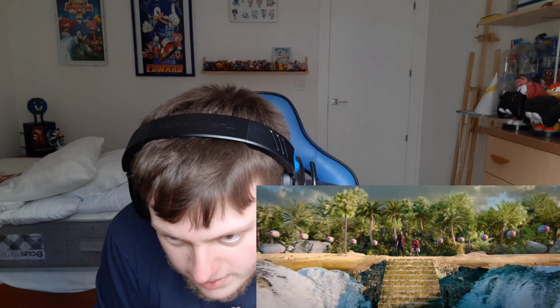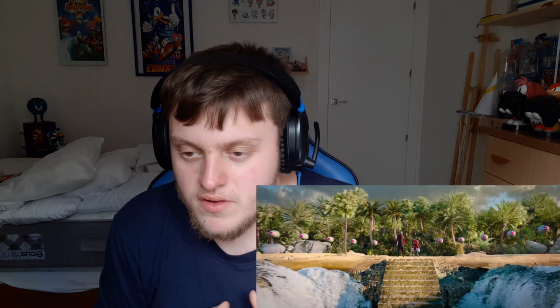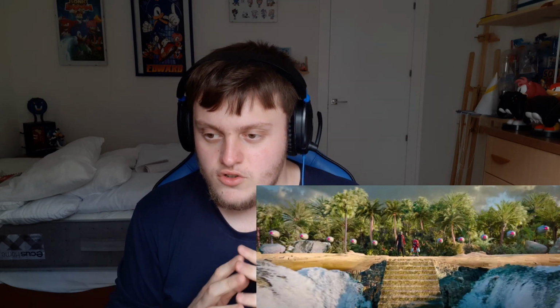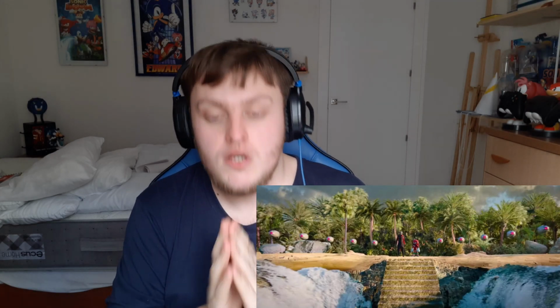Robotnik looks kind of stiff there. He's literally just standing there. But this image really looks amazing. I love this a lot, way too much good detail. I love it so much. I can't wait for this movie to drop. Oh my god, let's move on to the next image.